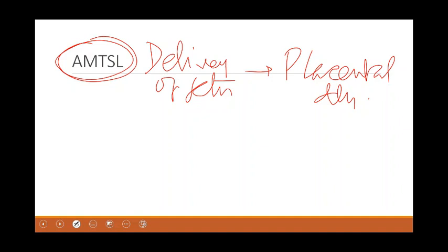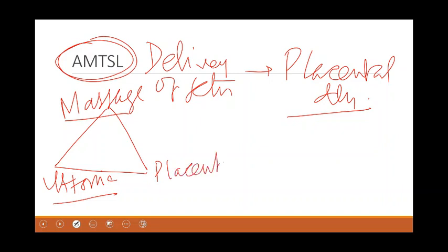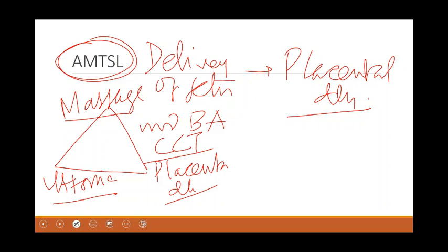So AMTSL, I will go into a little bit of history here. AMTSL classically had 4 points: uterine massage, uterotonic drug, and placenta delivery. Placenta delivery by controlled cord traction. Controlled cord traction, which is also known as modified Brand-Andrews maneuver.